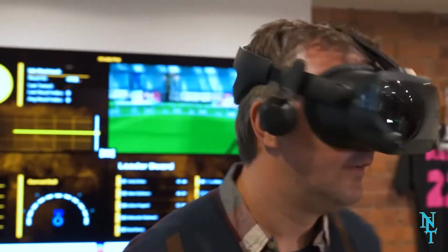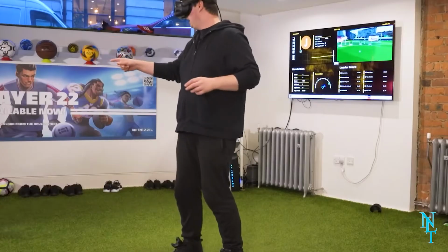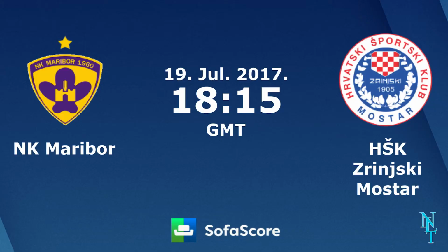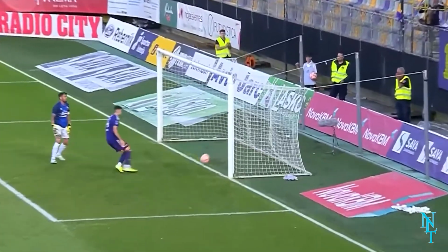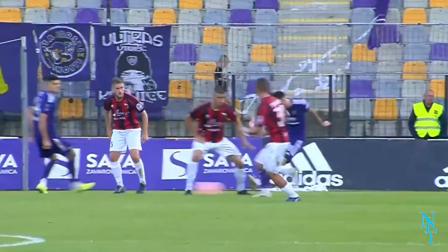Soccer teams have found success with this program and have actually begun using virtual reality on not only their players, but their fans as well. In a match between FC Maribor and HSK Zrinjski Mostar, fans were given virtual reality headsets so they could get a view of the game from areas that were previously inaccessible to them. It's as if they were in the front row without having to pay front row ticket prices.